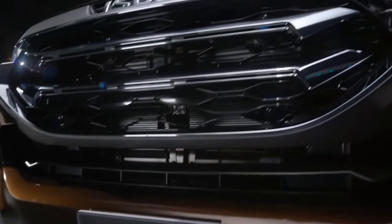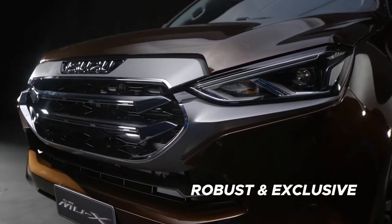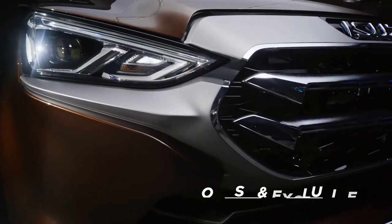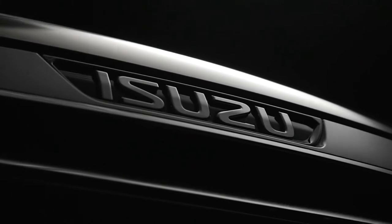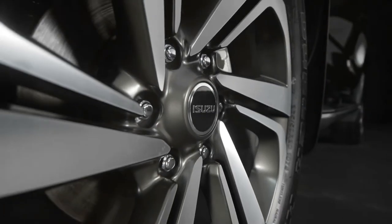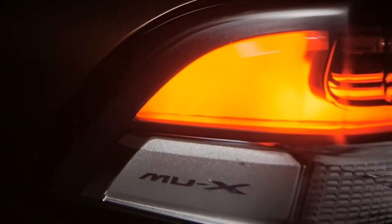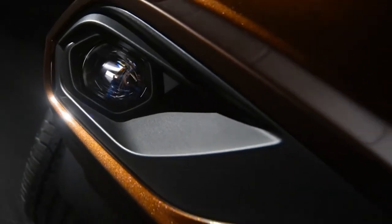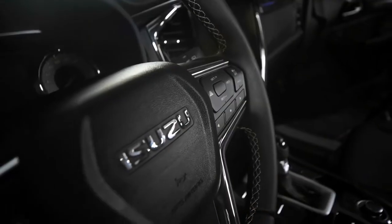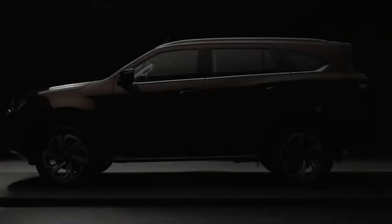The design concept of the all-new MU-X is both robust and exclusive. Robust is a concept which comes in common with the all-new Isuzu D-Max. It represents the Isuzu's identity of durability, reliability, fuel efficiency, and off-road ability. Exclusive is the concept unique for the all-new Isuzu MU-X, which is represented by its excellent design, pleasure of ownership that builds up to the attractiveness of an SUV.